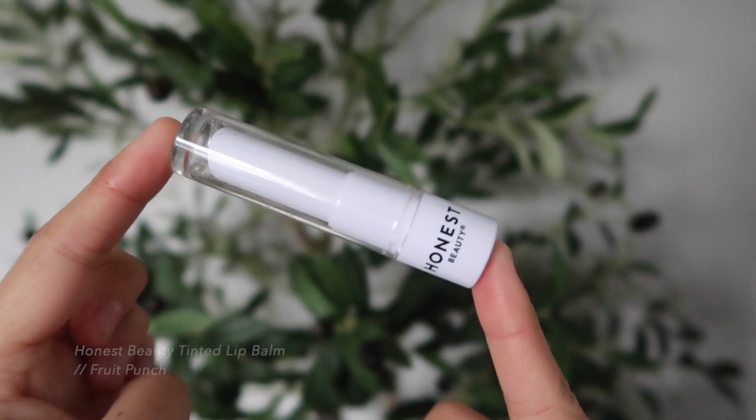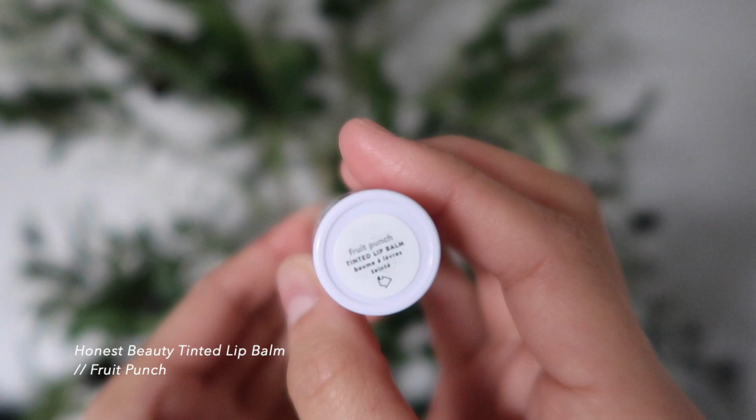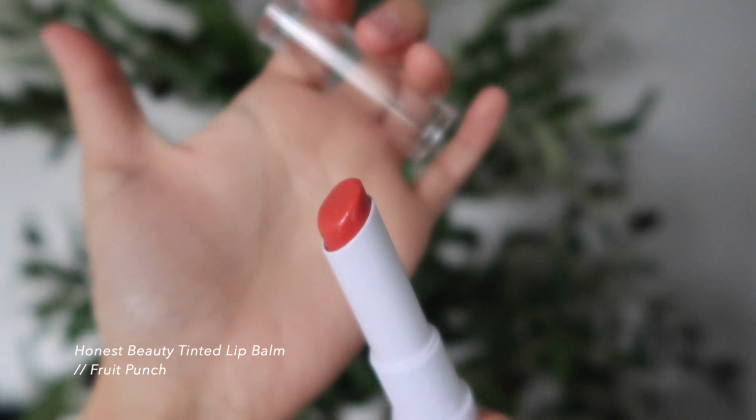The next lip balm that I love is the Honest Beauty Tinted Lip Balm. I have this one in the color Fruit Punch, and I have the color Plum Drop. The texture of this one feels very similar to the Dior Lip Glow. This is actually a pretty good dupe for the Dior Lip Glow. It's the same very balmy, cooling type of texture. It's not too thick, but it's not too thin.